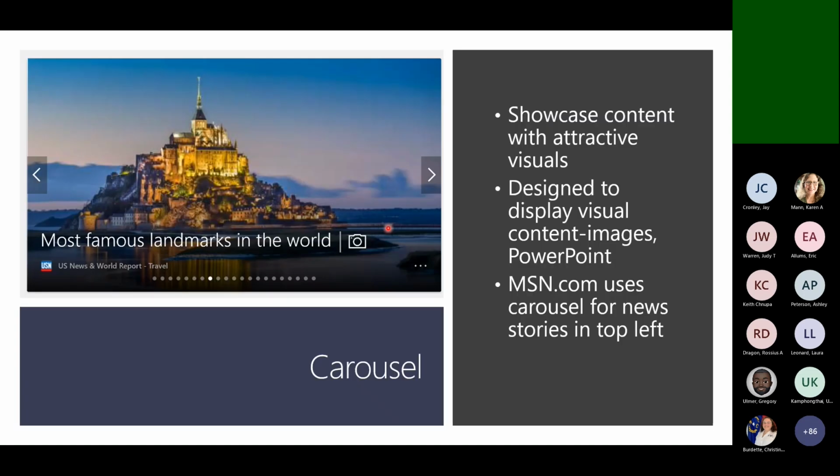Now, if anybody on the call has ever been to MSN.com, Microsoft Network, one of those is using the carousel for all the news. Just about every site you get to, you scroll through that little carousel to read the article that interests you. Okay, that's what the carousels will do for you in your layouts when you're designing your SharePoint pages.